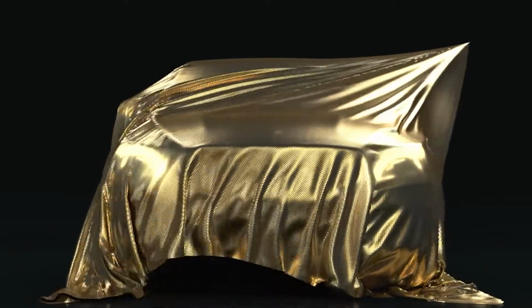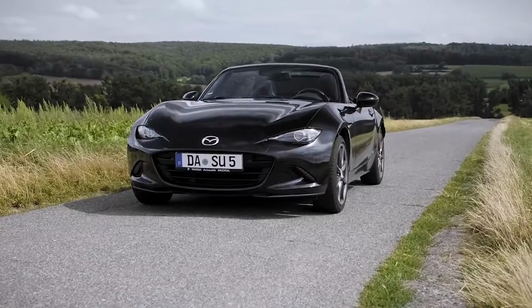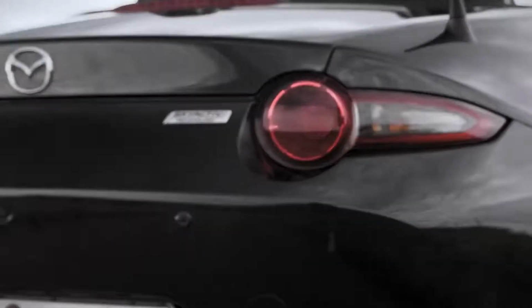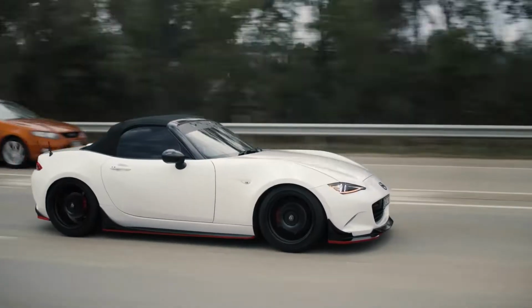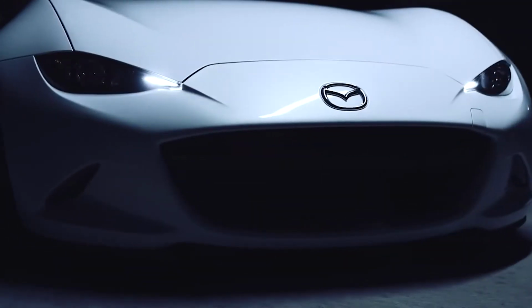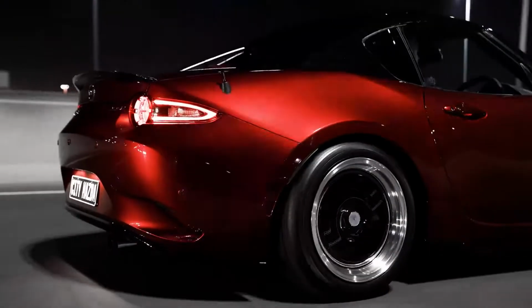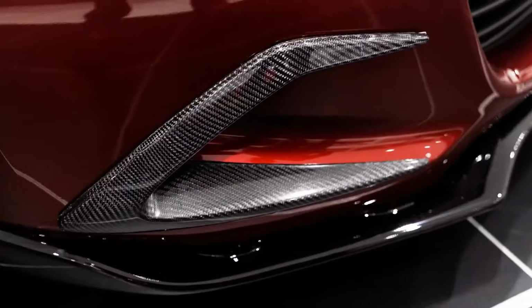Number 6. Mazda MX-5 Miata. The Mazda MX-5 Miata has always been one of the most affordable but enjoyable sports cars on the market. It's one of the most frequently modified cars due to its low cost. It's the ideal race car for a weekend of racing. The MX-5 is the prototypical project car. Its mechanical simplicity, many spare parts, and low maintenance cost have made it the vehicle of choice for many people.